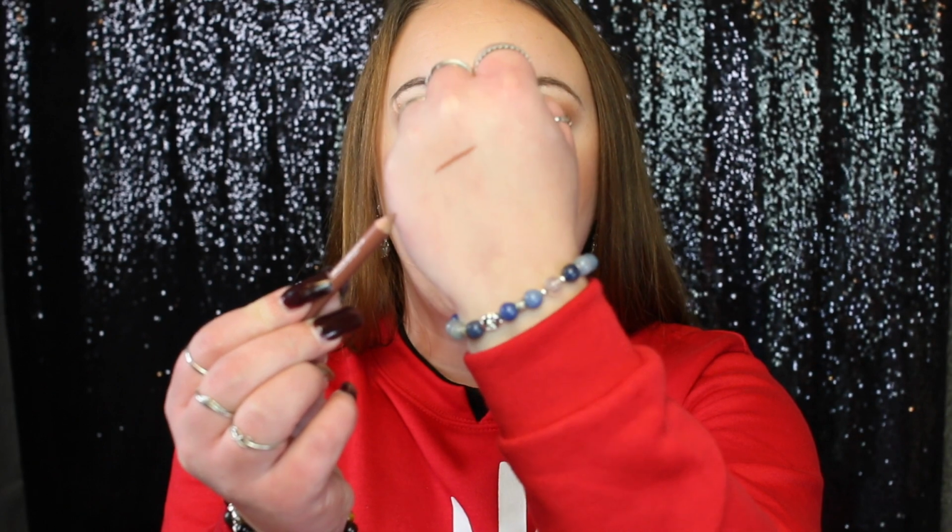Go ahead and swatch the lip liner. So it is a really pretty brown shade.